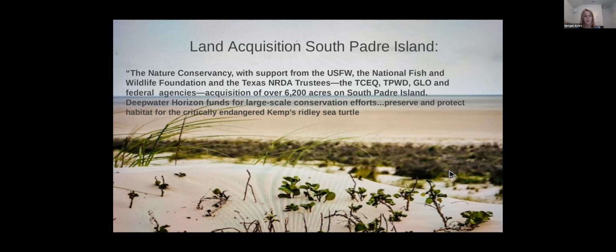6,200 acres were acquired on South Padre Island, and it's the second largest land acquisition in at least Texas, next to the Nature Conservancy, who did a 25,000 acre restoration years ago. But using Deepwater Horizon funds, they were able to conserve this piece of land, and part of why it was selected is that it's habitat for Kemp's ridley sea turtles, which are endangered.